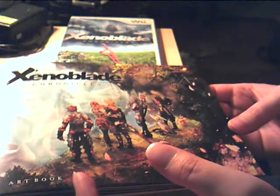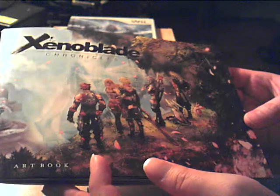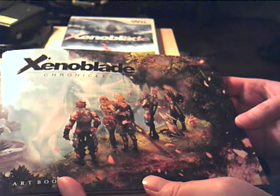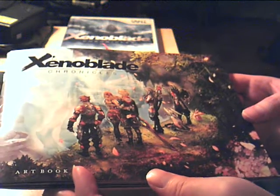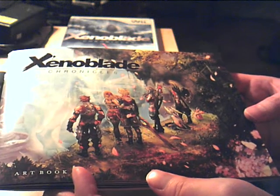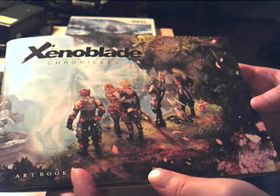And then for $15 extra. So the game normally costs $50. If you go the Classic Controller Pro route on Nintendo's online store, it's $65. But if you pre-ordered at GameStop before the 30th of March, you got this Xenoblade Chronicles art book.